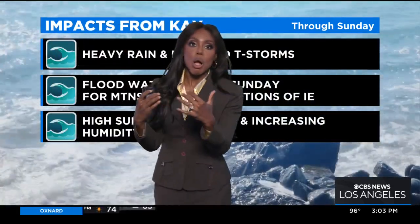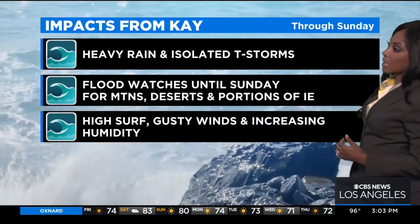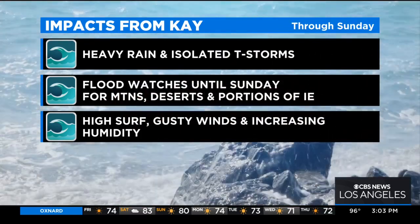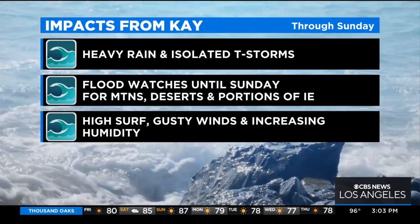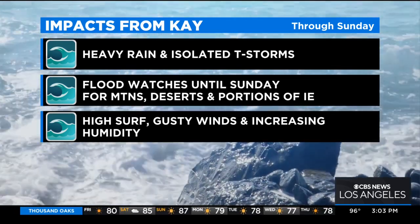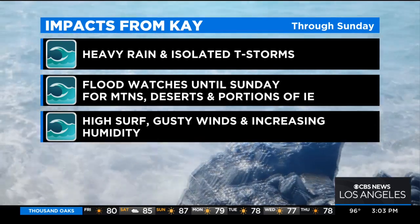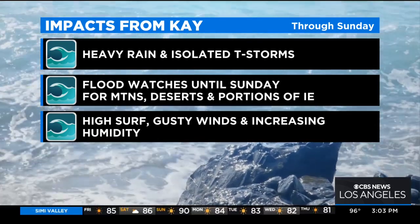And then we need to talk about the impacts that it'll have on you. Besides the heavy rain and the isolated storms, we could see some flooding. Some of the flooding could come in a flash flood type of way where it comes down really fast and you get flooding because you get under one really good heavy cell. That could happen. Mountains, deserts, portions of the IE, mainly for you.